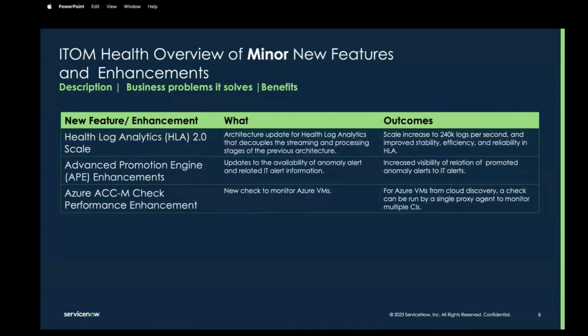And in terms of Health Log Analytics 2.0 scale, we're going to start using Kubernetes to enable a higher throughput of logs. And I'll explain a bit more how we're doing that later, as well as we've had some new enhancements to the advanced promotion engine, which directly relates to metric intelligence if you're using it. And we have a new Azure ACCM check to basically reduce the amount of checks that you would have to do previously in order to monitor your Azure environment.